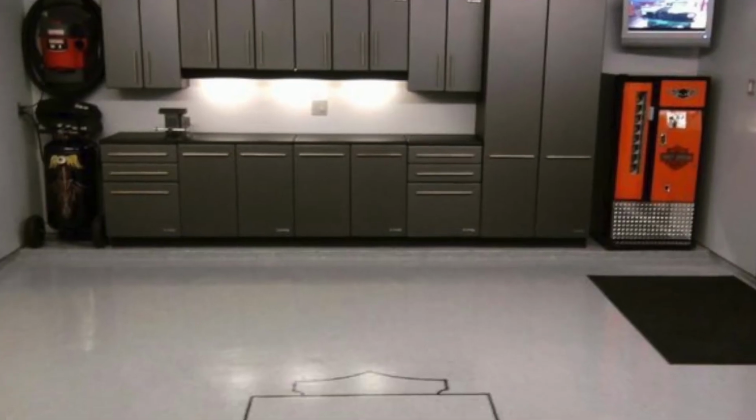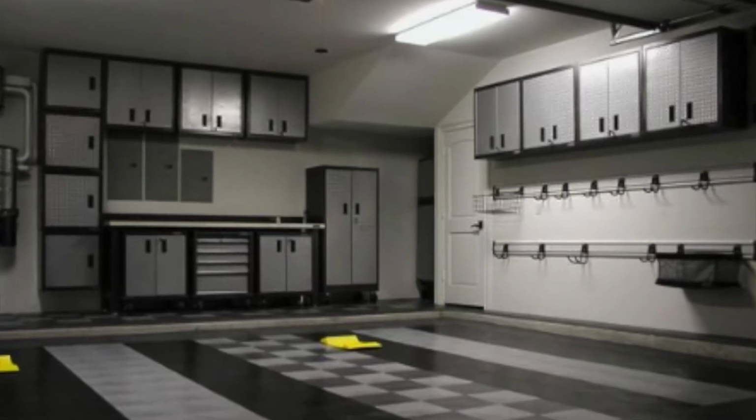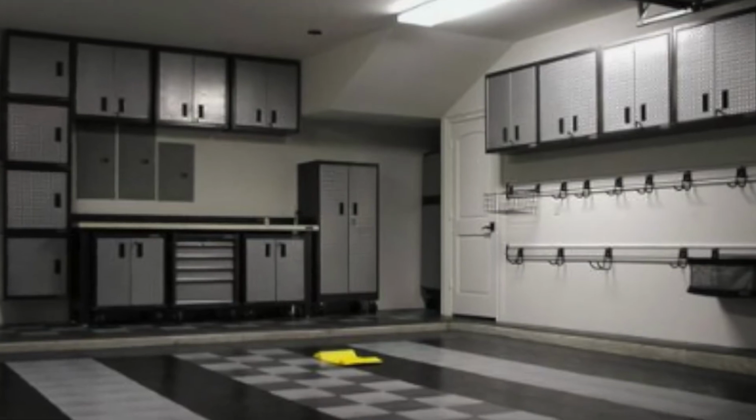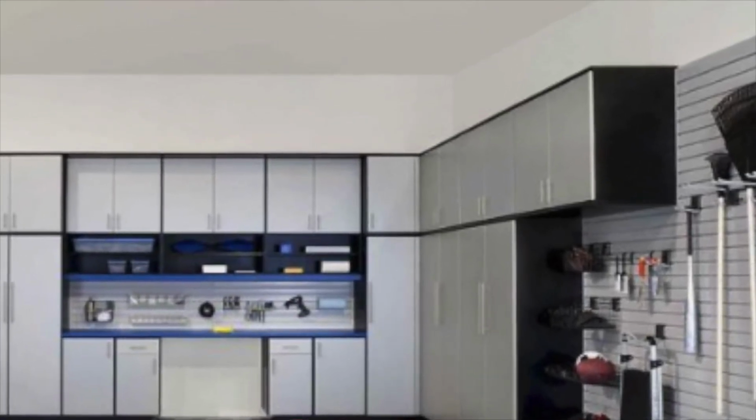And lastly is the garage. I really want to have a nice area where I can work on my projects like woodworking and do more and more projects. And I need a really good area for the next projects that are coming up.